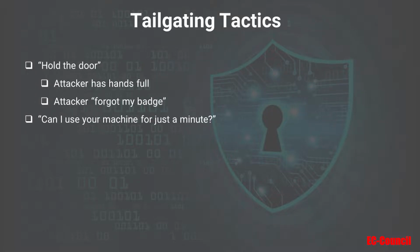There's several tailgating tactics an attacker may use. Perhaps their hands are full and they need you to hold the door for them. A polite person normally complies with this request. Most social engineering techniques appeal to your sense of social etiquette. We're trained to hold the door for others as a common courtesy.